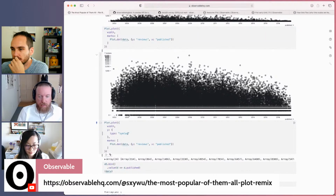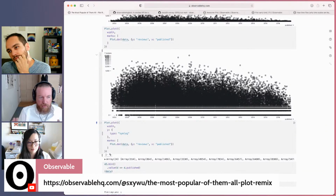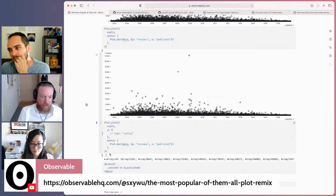So you can use a square root scale or a symlog scale if you want to distort the data. But there's a cost associated with those transforms. It adds some complexity to how you interpret the data. So it's always good to start with the more obvious one so that it's easier to interpret.